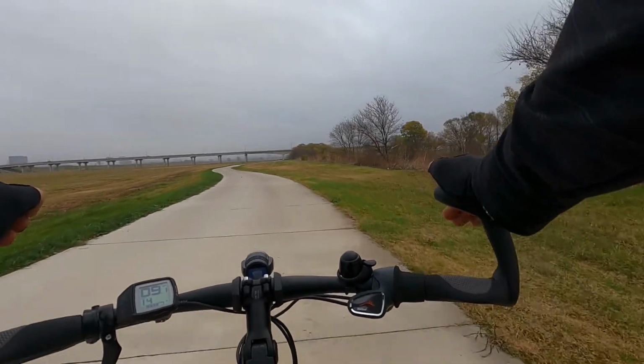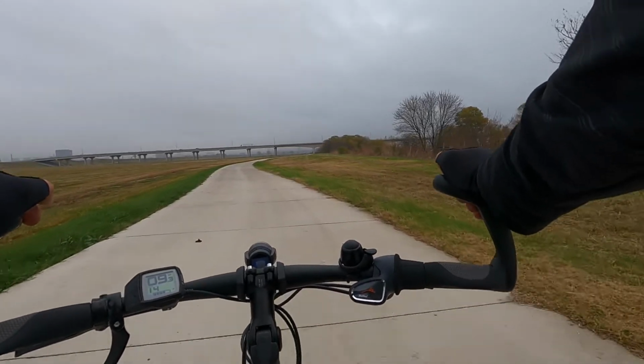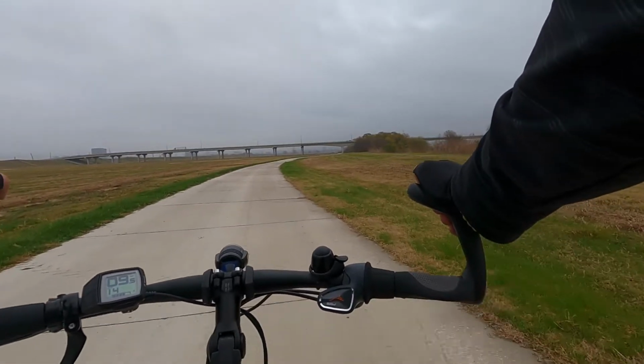So that said, if you have any questions regarding these two bikes, the Gazelle Medeo or the Gazelle Ultimate, leave them below. I'll be happy to answer for you. But are there any major differences between, for example, the T10 Medeo Plus versus the Ultimate T10?